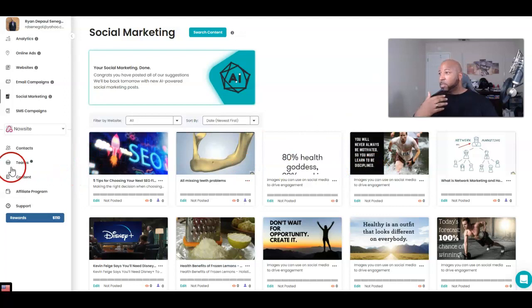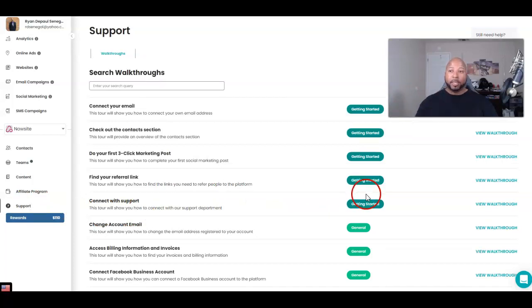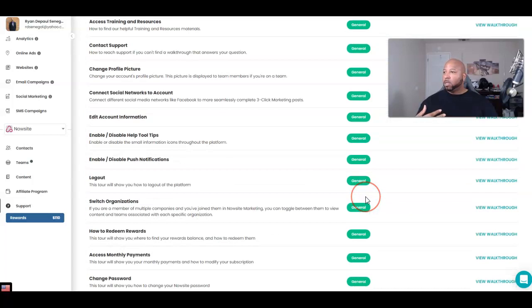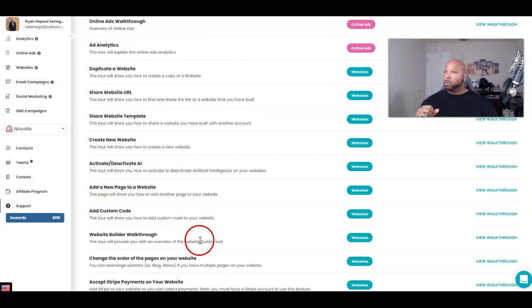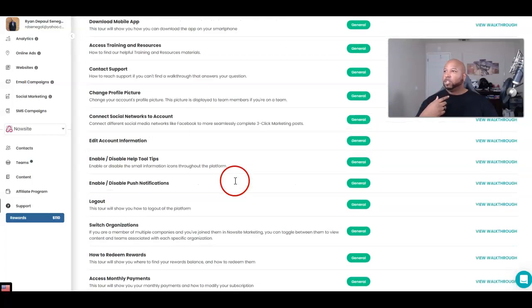So I'm going to show you guys how it actually adds right here. Watch this. I'm going to go to support. So this is for training. You actually get points and dollars for training. So let's do something that I have not done. I don't want to log out, no change password, no, I don't do online ads. Let's see if it'll work for just something general.